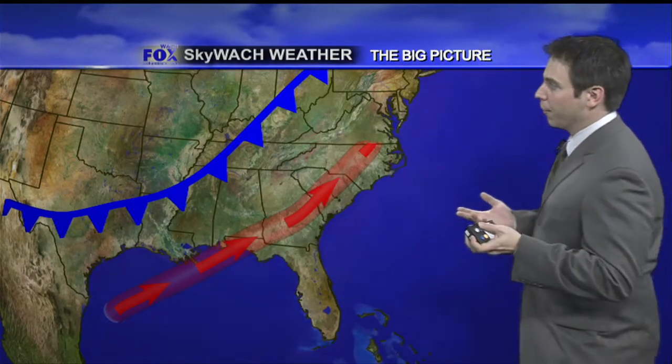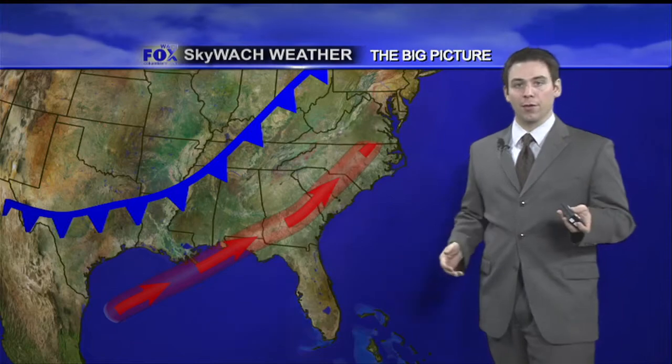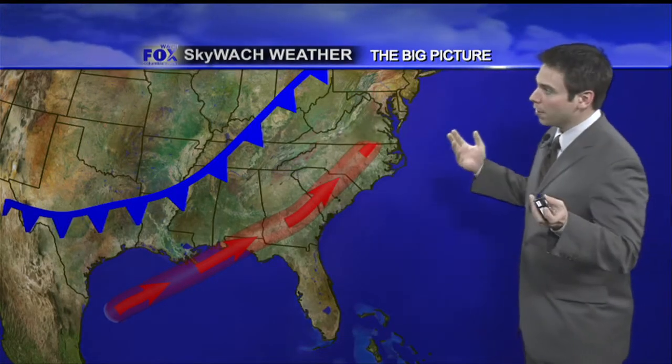A lot of people have been wondering why we saw the big cool down that we did over the course of the weekend and why things are beginning to change so rapidly as we enter into the first part of this week. Well, technically we're in meteorological fall, and one of the patterns that we see whenever this develops is called the wedge. I'm sure a lot of you have heard of that, or cold air damming. What exactly does that mean?